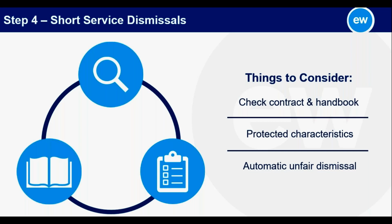Short service dismissals really can work for you, particularly if you identify an issue early on. My best advice is don't let it drag on or ignore a festering problem or ignore any grumblings or issues that an employee is raising. Believe me when I say 2 years comes round very, very quickly.